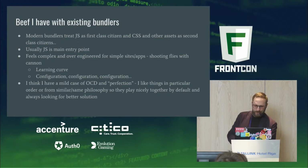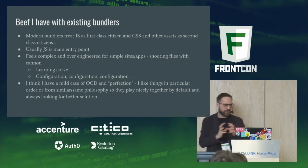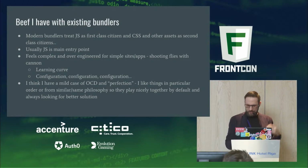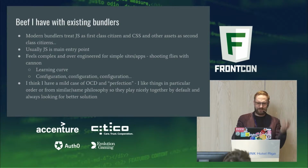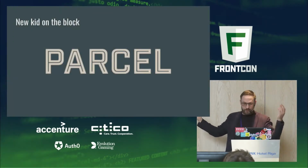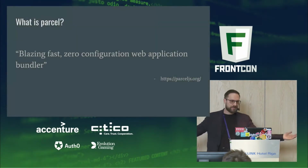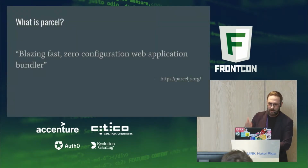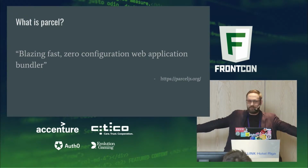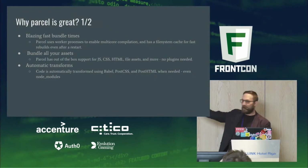As I said, I also have a mild case of OCD because I like things in specific order, in a specific kind of field or ecosystem, and they play nicely together. I don't need to do a lot of strange engineering. So this is why I started getting down to what Parcel is. And this is what they say themselves: it's a blazing fast, zero configuration web application bundler. So I was like, okay, let's give it a chance.